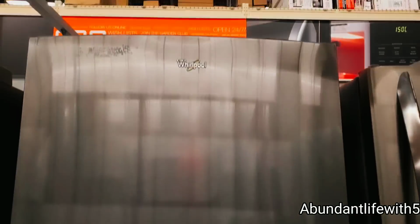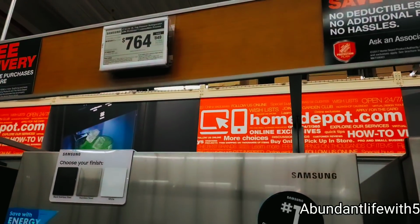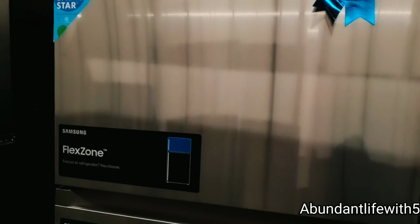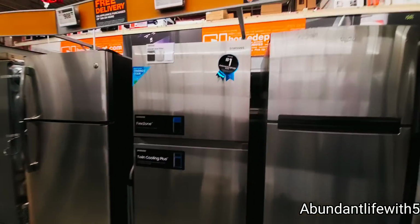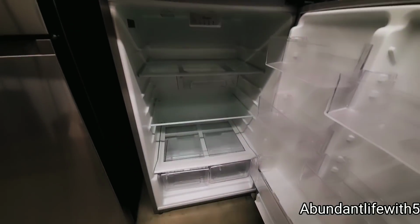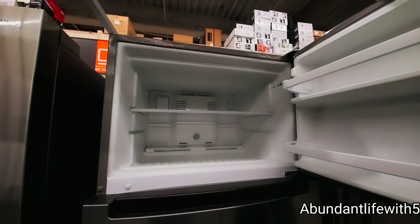So I saw a refrigerator that I like. It's so nice. So when we get the manufactured home, this is something that we're looking into. $648. And they also have this one over here for $764, which is really, really pretty. I like it. Let me see if I can get a wider shot of that. It's nice. I like it. But this is the inside of it. And it's Whirlpool, one of the best brands, I think, anyway.